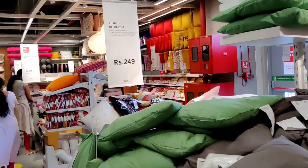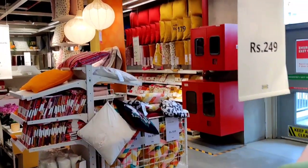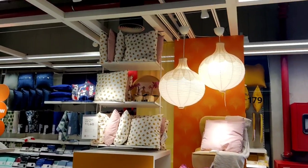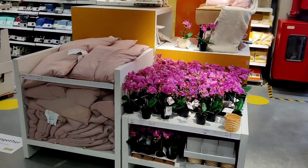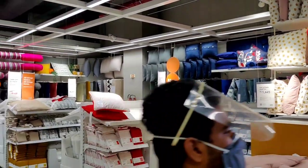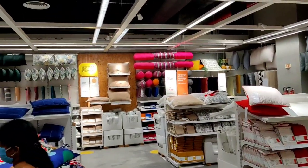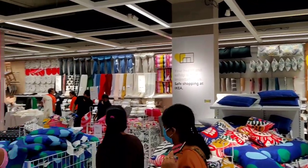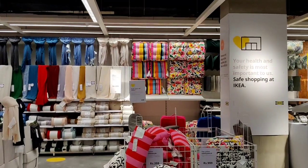These are the pillows, the fillers of the pillows, not the covers. They were only the cushions. And this is another display. There were a variety of colors of cushions and pillow covers. I really liked those. Many options for each and every home, for each and every idea and ideology.